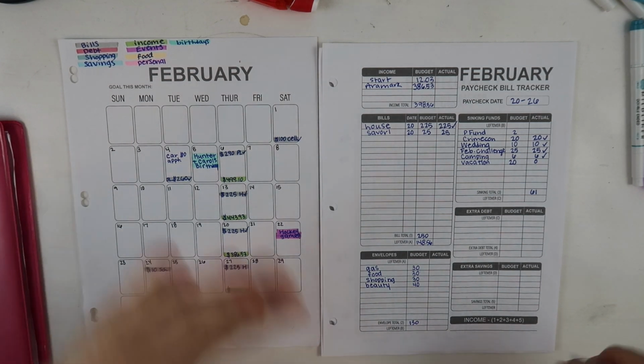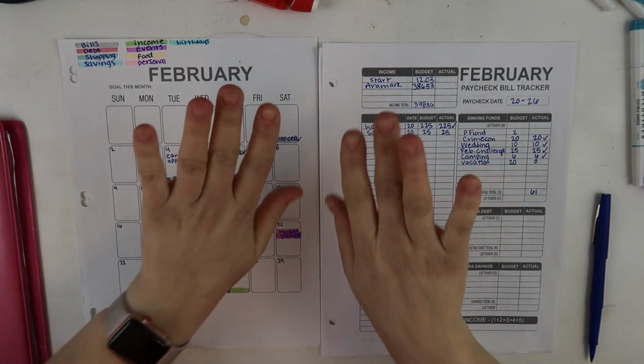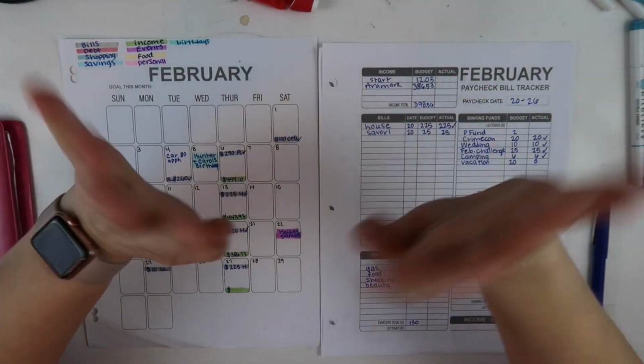So also ignore how dry my hands are, y'all. Winter went away for a while and my hands are, it's back, okay.